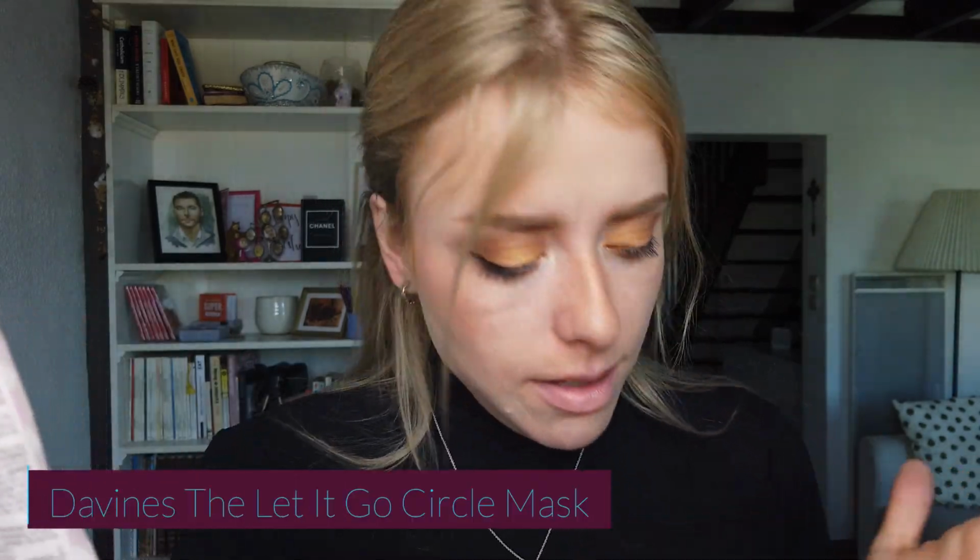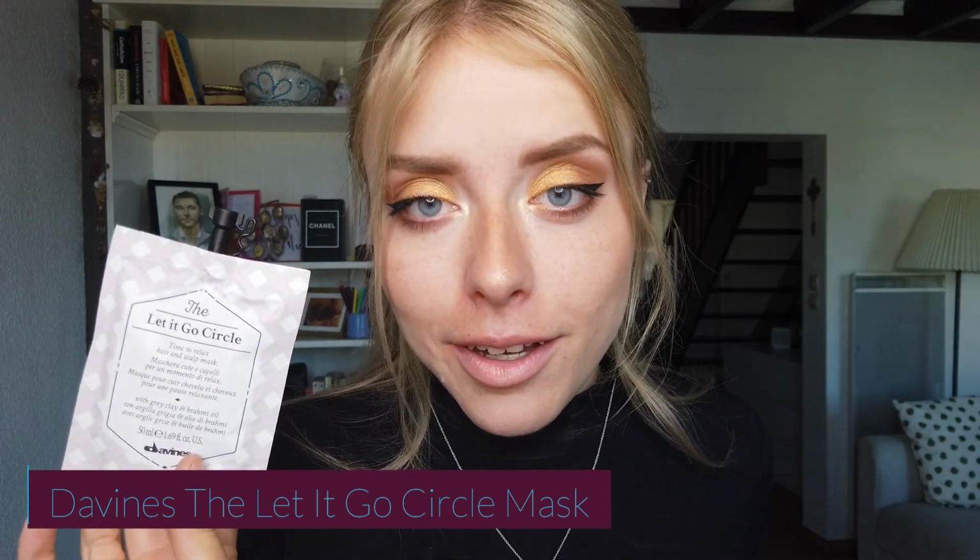And this is the Let It Go Circle Mask. Is that right? There's a lot of writing on this packaging. Where is it in my book? It's by Davines, the Let It Go Circle Mask. Okay. So time to relax hair and scalp mask with gray clay and Brahmi oil.